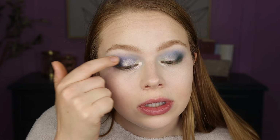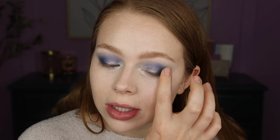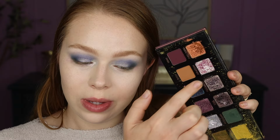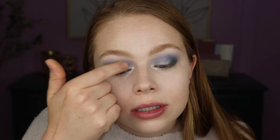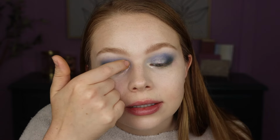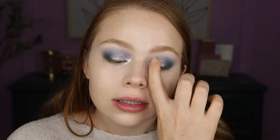So beautiful. I feel like these shimmers all look so stunning together. I just want to keep adding. Ooh, I feel like you could even go in with like a little bit of Passport. I'm just going to grab like just a touch because I can't help myself. Just a little bit of that on top. Look at that. Someone needs to take this palette away from me.